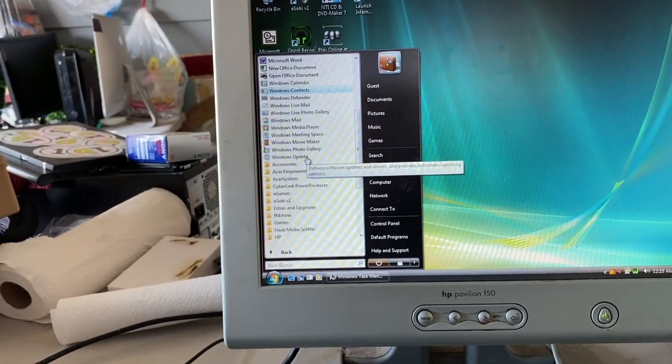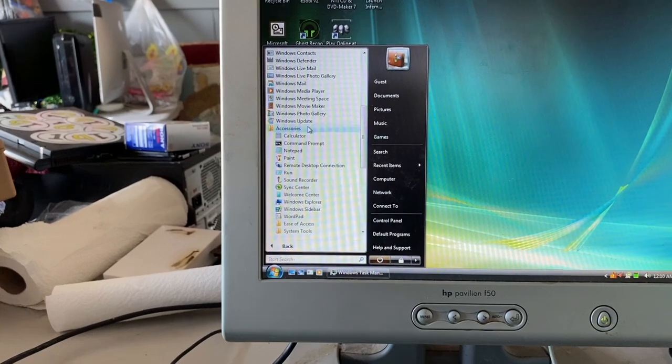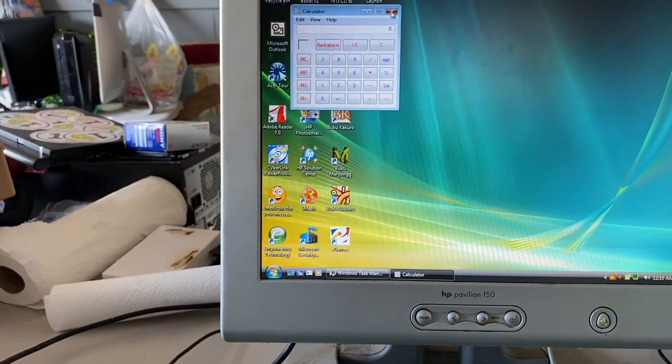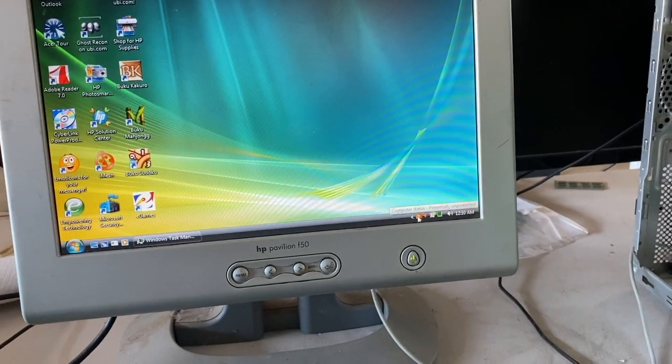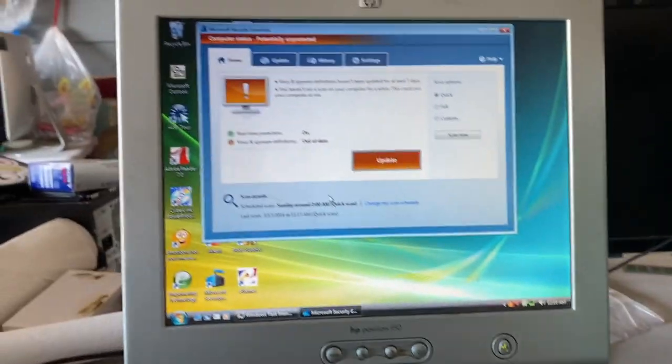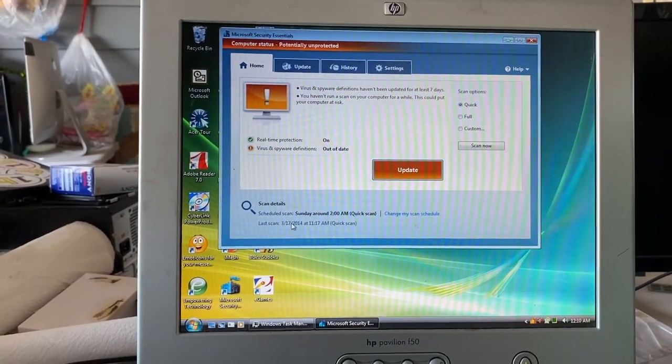Let's see what other things are on here. I can't imagine that there's probably much good. User guide, Windows utilities, woo, calculator. So yeah, nothing really all that fancy. It does have Security Essentials for all the good that that does because, well, you haven't run a scan on your computer. Last scan, March 17th, 2014.